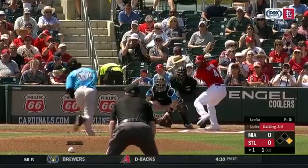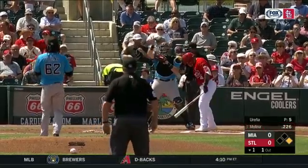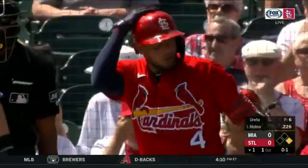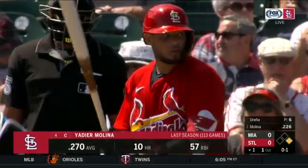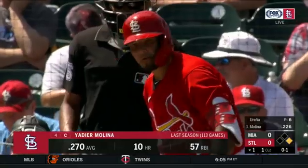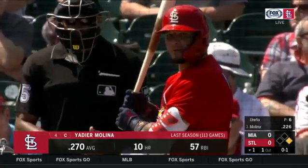Here's Molina. And strike one. Molina really attacking that first pitch all spring training. He's been doing that for about 20 years, too. He loves to go after that first pitch, doesn't he?